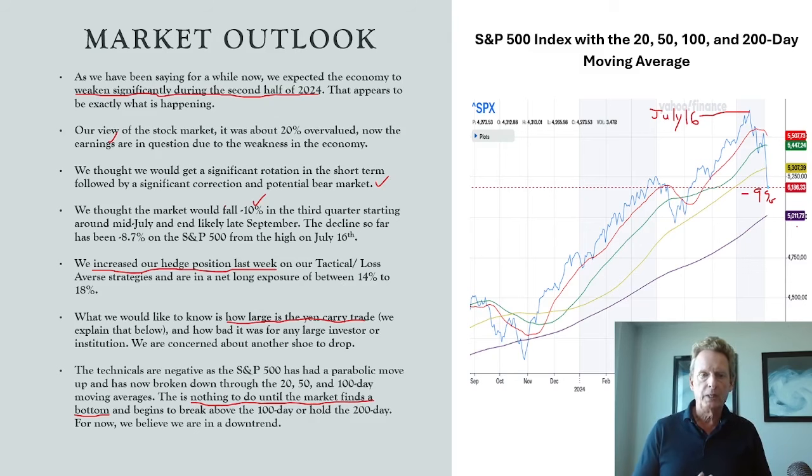So we thought the market would fall by 10% in the third quarter, starting around mid-July. And you can look over here at the chart. Sure enough, July 16th was the high, and we've fallen about 9% so far. So that's been our outlook prior to everything happening. So that's, in our opinion, a pretty darn good call.